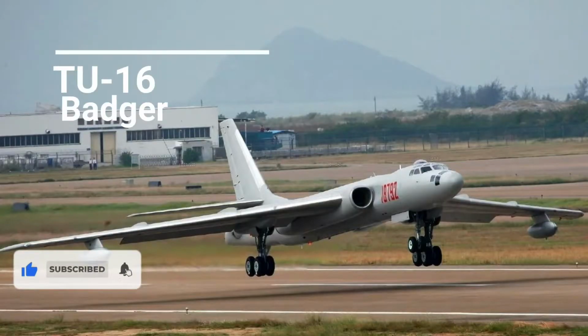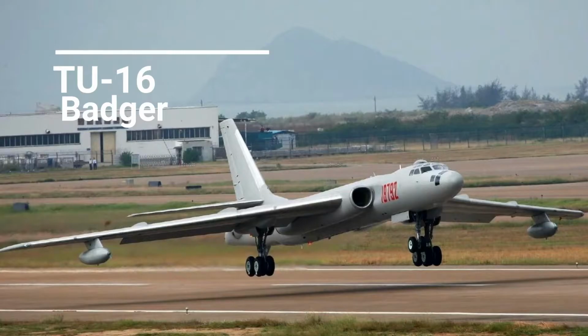Tupolev Tu-16 Badger. Serving for over 60 years with the former Soviet states, Tupolev's Tu-16 Badger became operational in 1954 in response to U.S. forces' superior strategic bombing platforms. Initially introduced in conventional free-fall bombing specifications, later in the mid-1950s, the Badger B appeared with nuclear capability designed to carry the Soviet S-1 cruise missiles. Twin RD-3M turbojets provided 41,000 pounds of thrust, sufficient to cruise around 600 miles per hour over ranges of 4,500 miles.